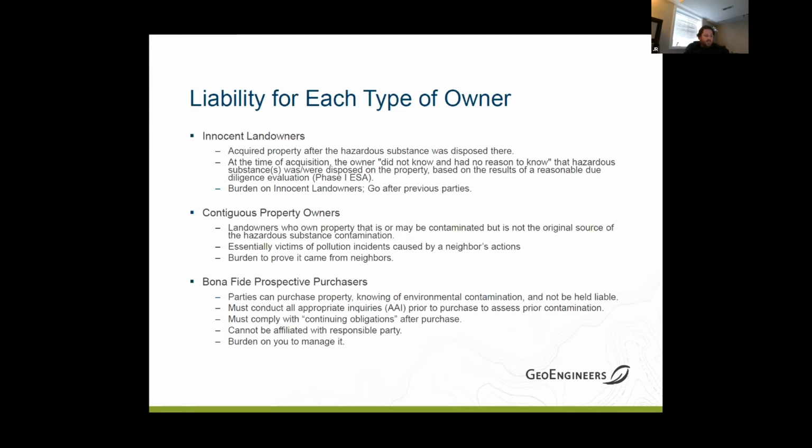And the last liability protection is one where a purchaser willingly buys contaminated property. You can buy a piece of property you know is contaminated. You may not be liable for that contamination, but there may be what's called an environmental covenant that requires you to manage that contamination. That could have some groundwater monitoring requirements, soil monitoring requirements and whatnot. So definitely be aware of that.